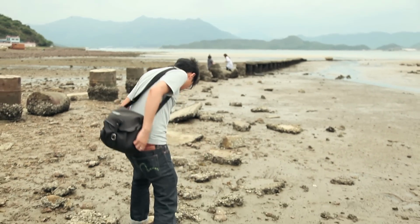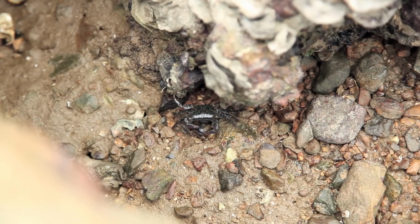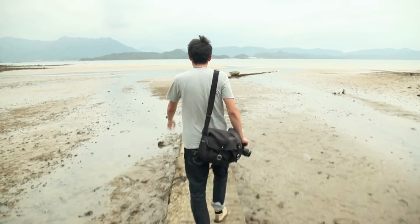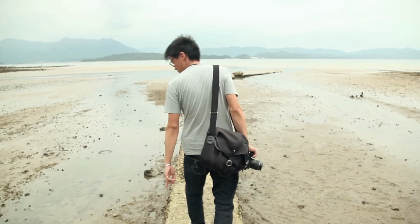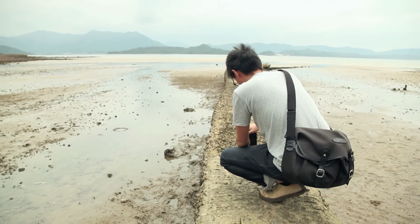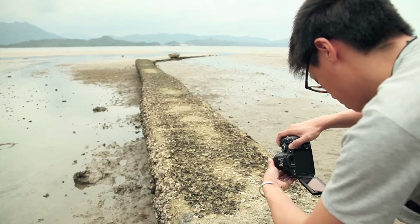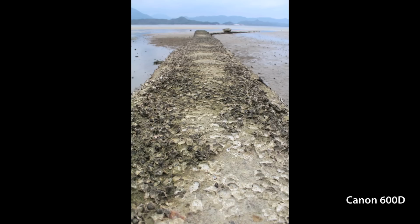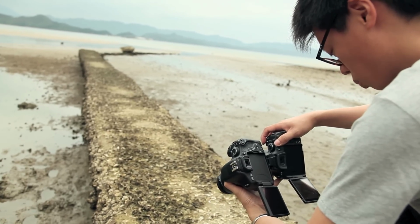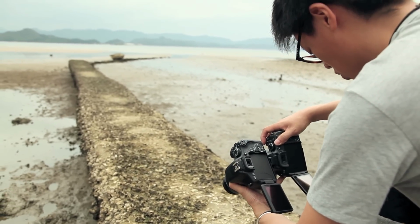Oh, there's lots of little tiny animals. The megapixel is something that a lot of people look for when buying a camera, but does it really matter these days? Now let's use the tilty swivelly thingy. The great thing about the D5100 is that it now has a similar tilty swivelly screen to the 600D.